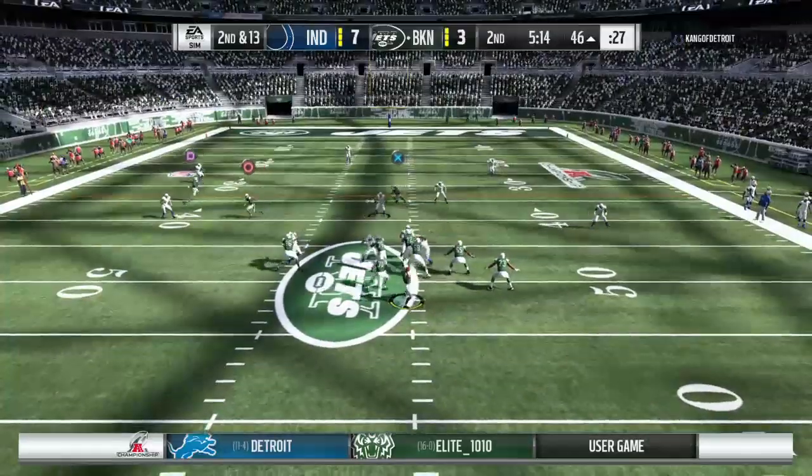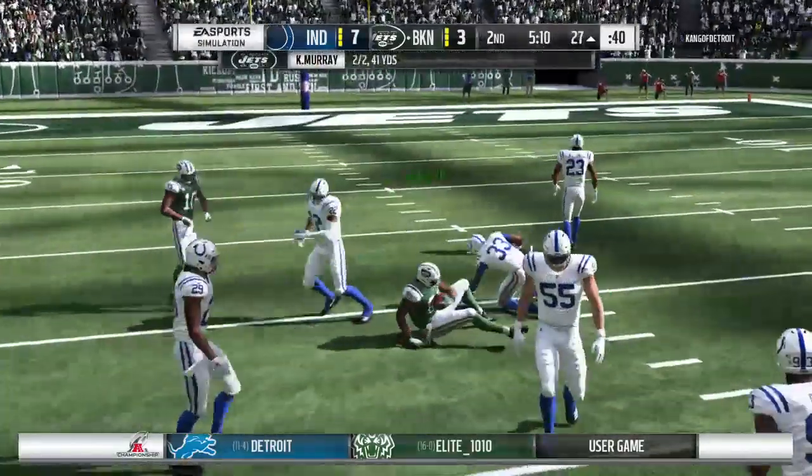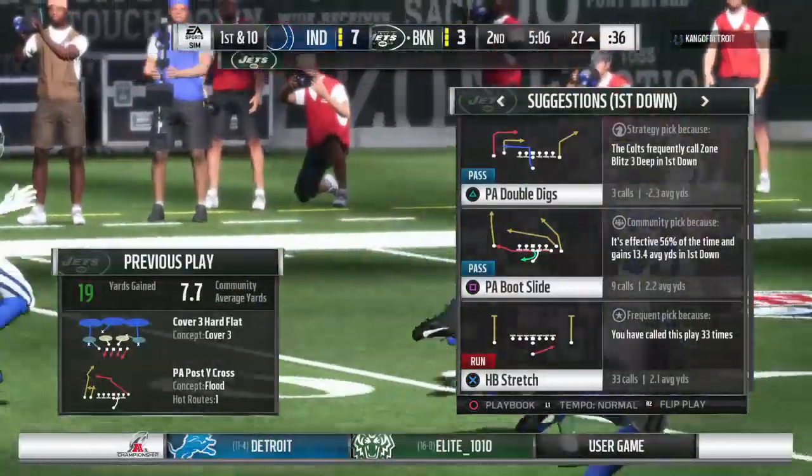Looking to throw on second down. Murray. Oh, he's got a man wide open, complete. Tally, that is catch number 1 for him in this AFC Championship.